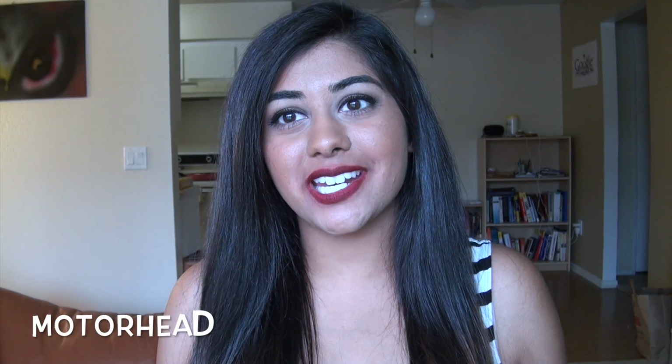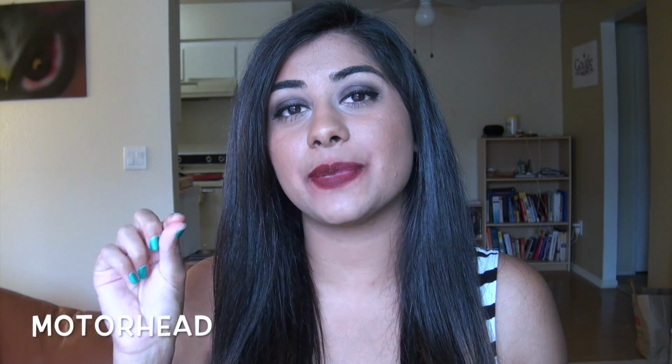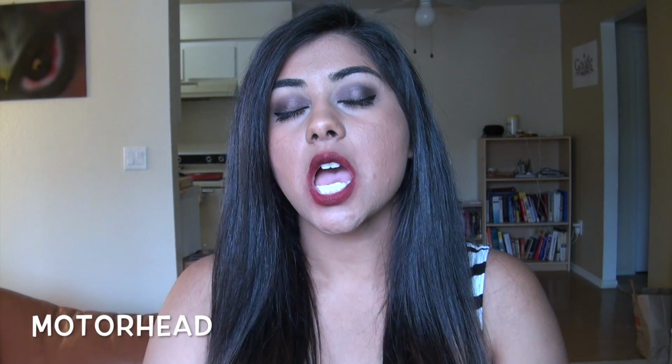Okay, this next shade is called Motorhead, and I'm almost embarrassed to even show you guys this one because this one looks awful. It is a very, very dark, in the bullet it looks almost black, but it's actually a very, very dark, like a black cherry color. Gorgeous color, but the formula, once again, is that very, very stiff.